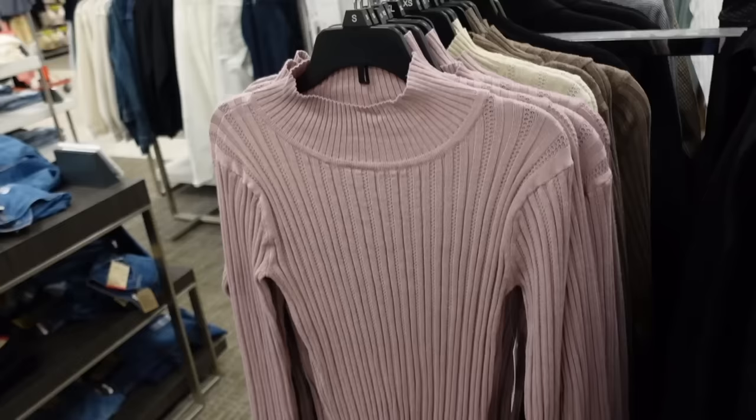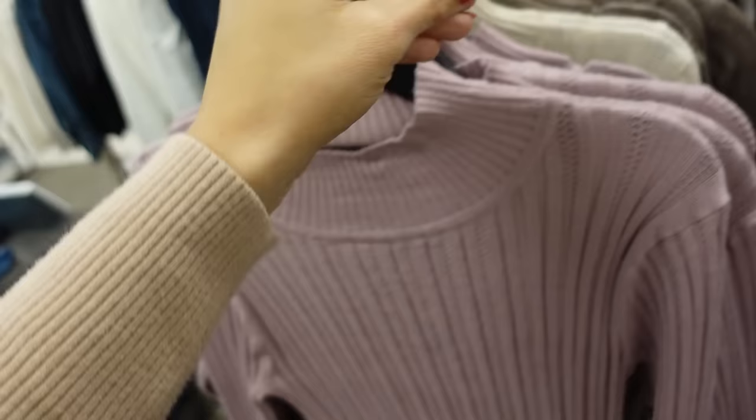The new ribbed mock neck sweaters from So. These have that ribbing fitted through the wrist, also good length through the front and the back in this light purple. There's beige, brown, and black, regularly $36.